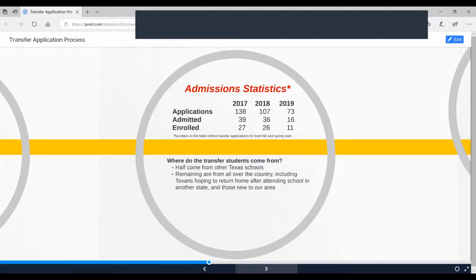In 2019, we had 73 applications, admitted 16, enrolled 11. It does look like a slight dip in 2019. I don't know the reason for that. I do know, and I talk to people about this quite often, it is a competitive process. We're looking for students that are relatively high in their class rank and that have done very well in their first year of school. Where do our transfers come from?